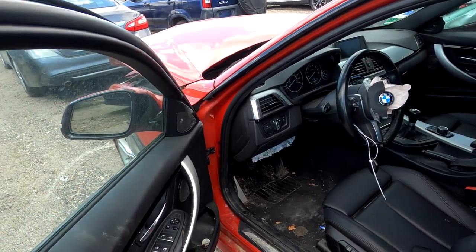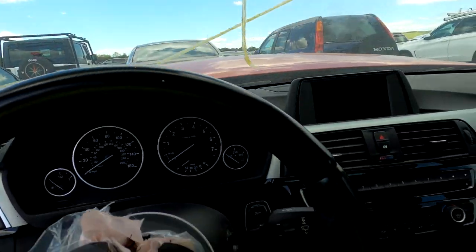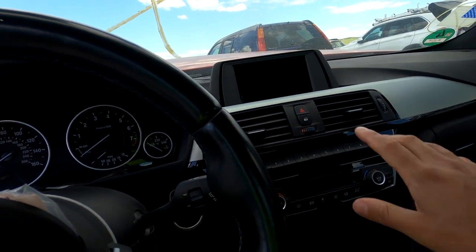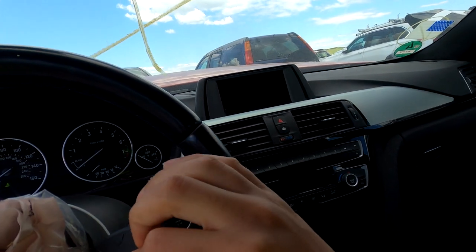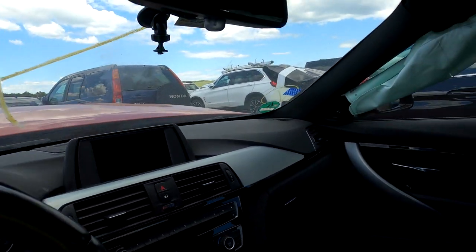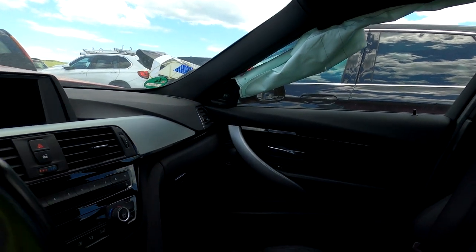So this one is the M package. As you can see, it's a stick shift, 6-speed. This is not bad. The screen is small, but you might upgrade that. The airbag is deployed. Somebody got into a front end collision. The curtains are deployed on this side, only one curtain.